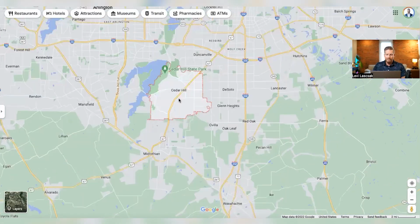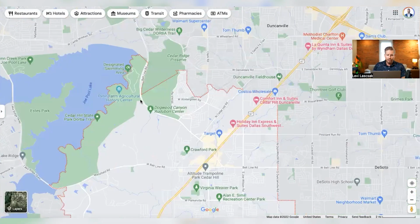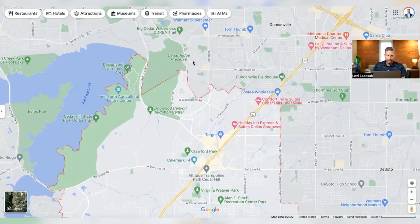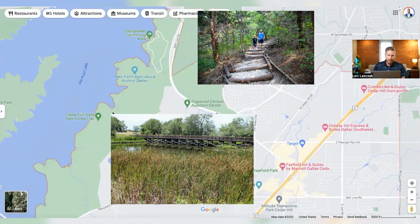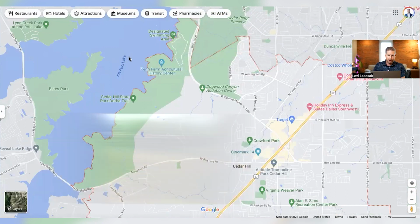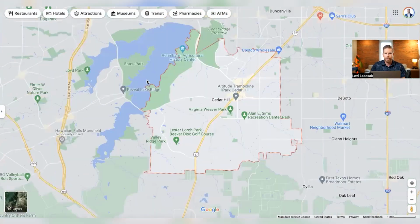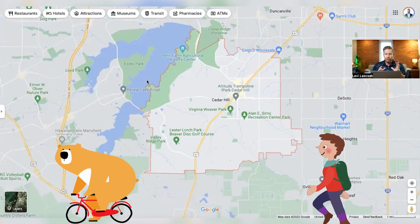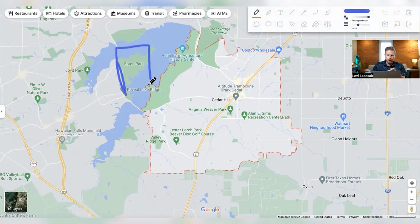But I will say this, my favorite thing about Cedar Hill is going to be the Cedar Hill Park right here, okay? So we got Cedar Ridge Preserve right here. Here you got Cedar Hill State Park. You can see it's backed up right here on Joe Pool Lake. This is one of my favorite spots right here for hiking, biking, anything you want to do according to the lake. You come down here, all around Estes Park right here.